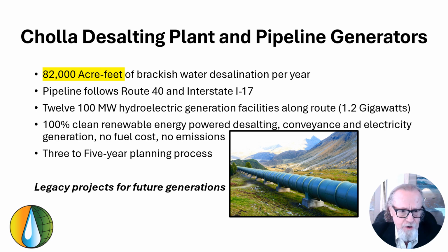The 3 to 5 year planning process, again for this pipeline, will create one of our new legacy projects for future generations. The picture here is of a water pipeline. Arizona is going to get used to water pipelines in Arizona.